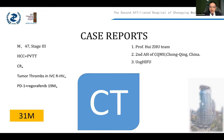So I think that probably there is no such thing as the best therapy for the patient, but an appropriate treatment for each patient. Sometimes we need to try to find a good local ablation plus an effective systemic agent together to control the patient and to prolong the survival time.